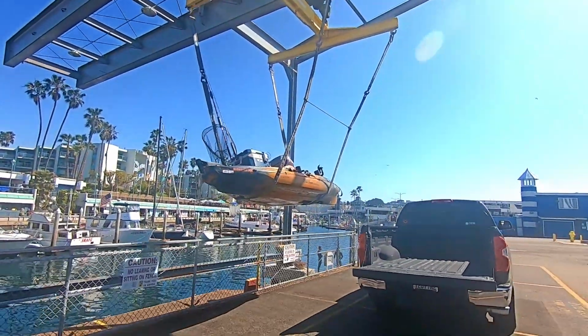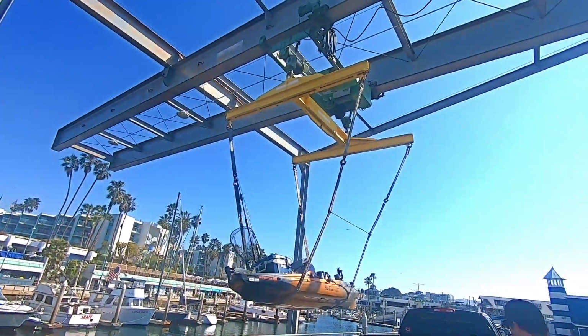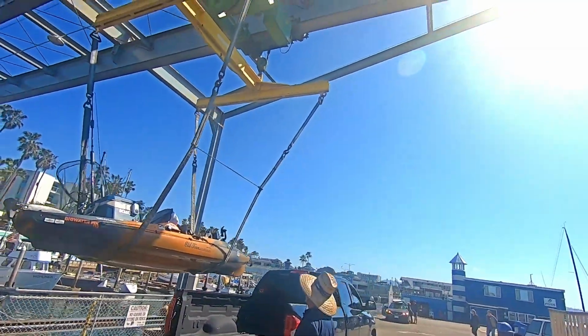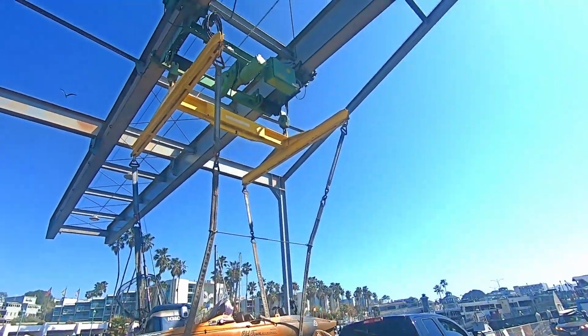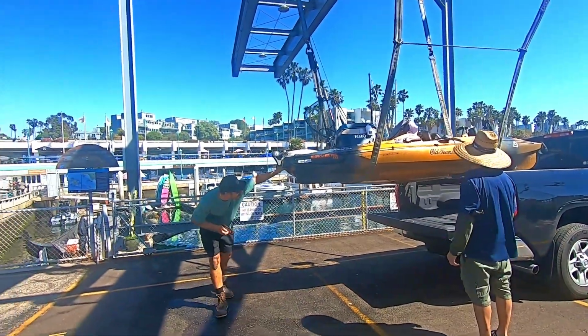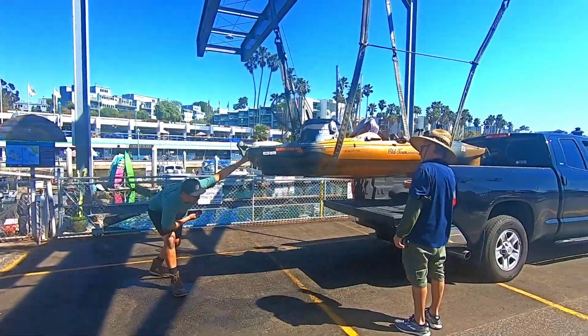Last weekend, you saw how they hoisted my kayak into the ocean. Today, I'm filming them as they return it to my truck. Once again, just a fantastic service. It really makes life easier for us kayak anglers.